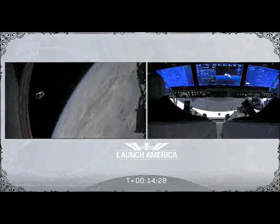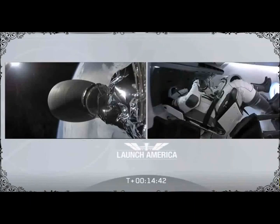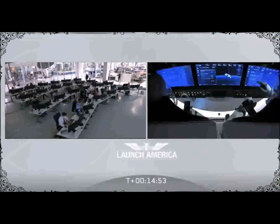Also heard good activation of the ECLSS, that's the Environmental Control and Life Support System. That's everything controlling their atmosphere, just keeping Dragon a nice, safe, habitable environment where they're going to be living for the next 19 hours until they arrive at the space station. Falcon 9's job may be done for today, but the mission is not over. Crew Dragon's job is not done. Bob and Doug are still inside Crew Dragon, making their way. It will be a 19-hour trip before they dock tomorrow morning.